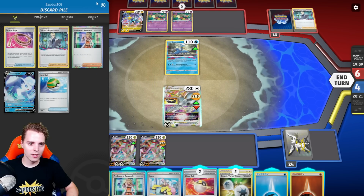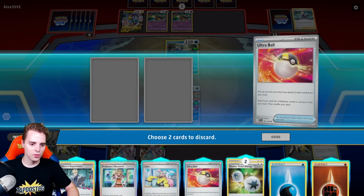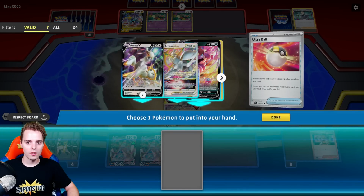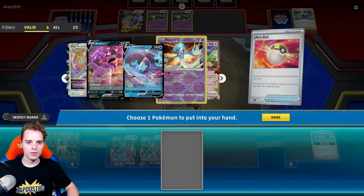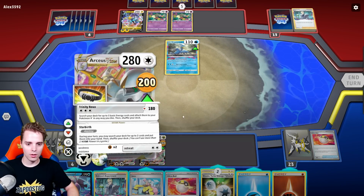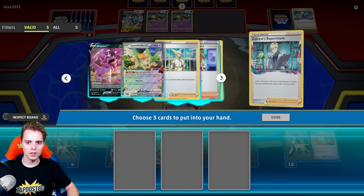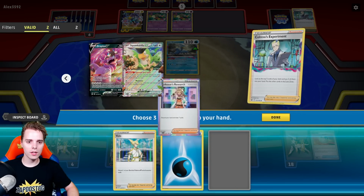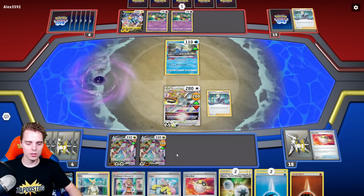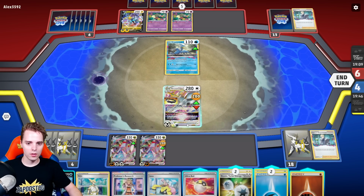Huh, they could have Echoing Horn. Oh, Ultra Ball. There's already a Vulpix in there, so let's get rid of this. Let's get rid of that. Getting ourselves Lumineon. Lumineon Boss seems cool. I will... No, yeah, I'll just go for Colress Experiment. Volo, super great. Yeah, Volo is super great. I'll actually try and discard our fella over there. So I will retreat.